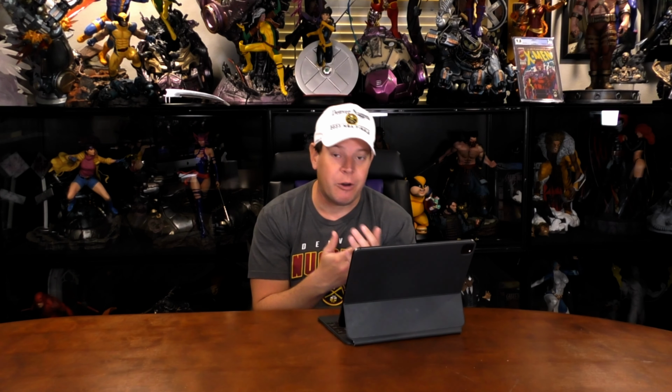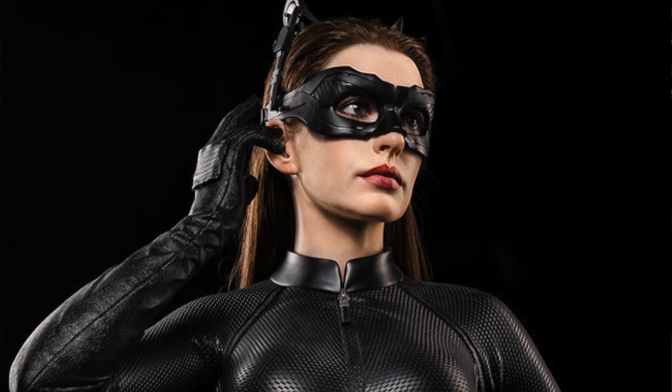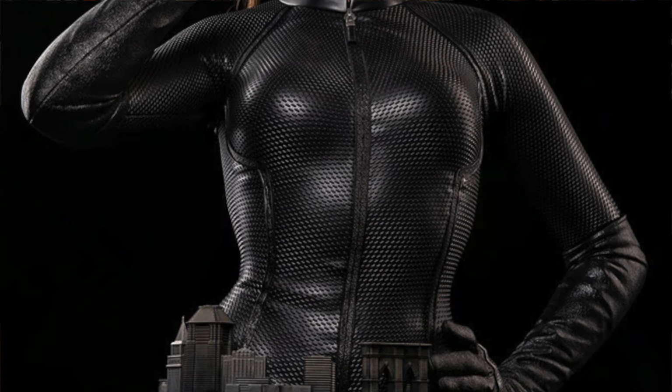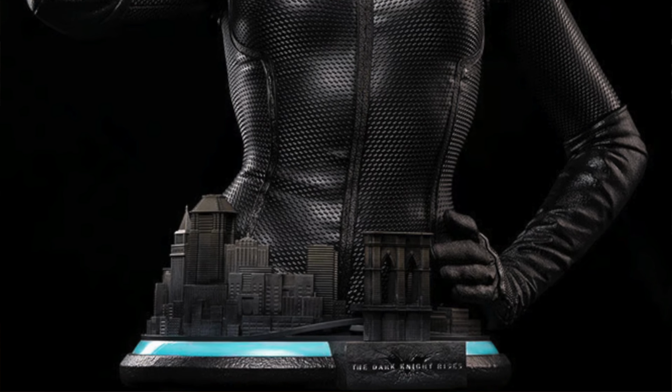Catwoman's an interesting one because we've had some great actresses like Michelle Pfeiffer, Anne Hathaway, and so many different versions of just those two individuals. Plus a lot of cool comic ones. I've owned about 4 or 5, and I think the best one is actually one I don't own. I think Infinity Studios made the best Catwoman statue in Anne Hathaway. While I don't think she's the best Catwoman, this is the best statue in my opinion.